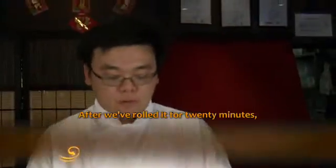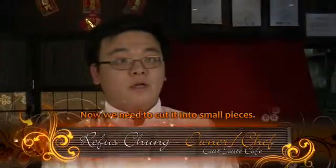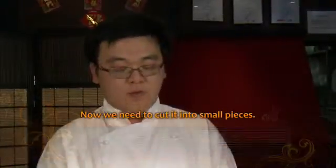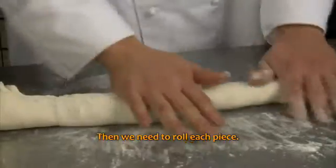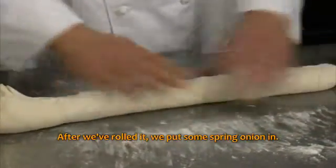After we rest it about 20 minutes, it seems to be okay. What we need to do is cut it into small pieces, like 20 pieces, and then we need to roll each piece. And then after we roll it, we put some spring onion in.